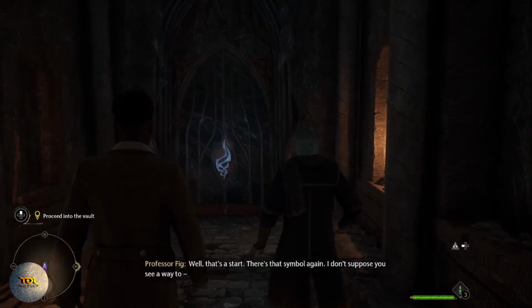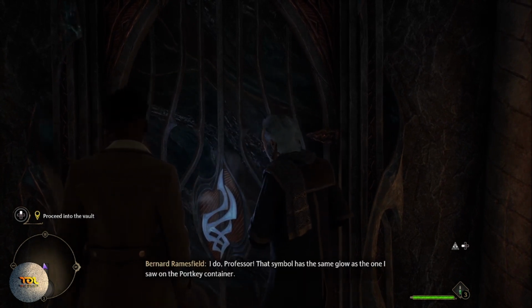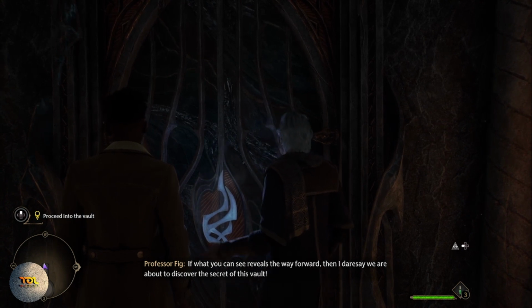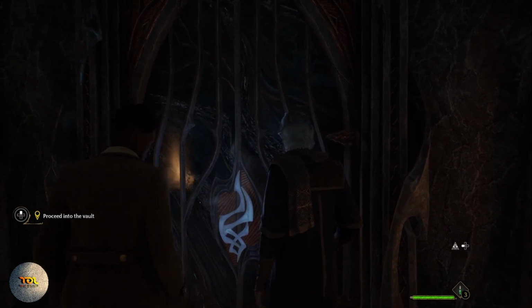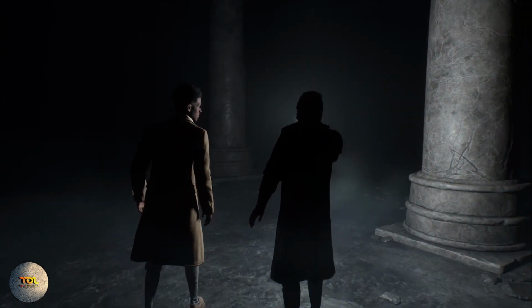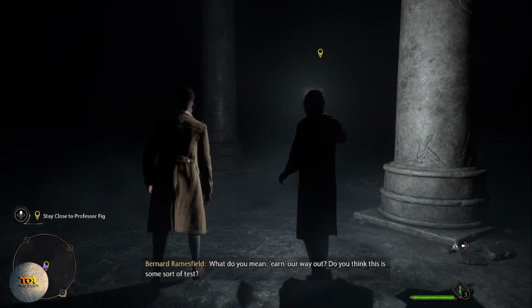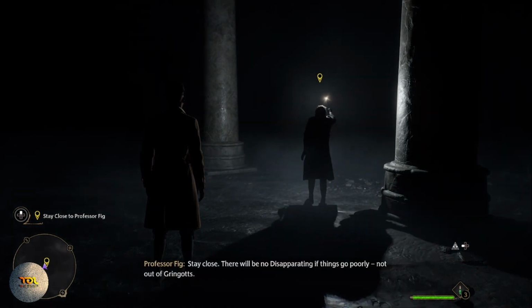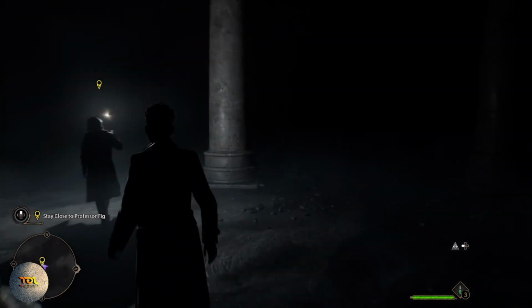A door. Well, that's a start. There's that symbol again. I don't suppose you see a way to. I do, Professor. That symbol has the same glow as the one I saw on the port key container. If what you can see reveals the way forward, then I dare say we are about to discover the secret of this vault. Lead the way. Revelio. Lumos. This is no ordinary vault. I suspect we will need to earn our way out of here. What do you mean, earn our way out? Do you think this is some sort of test? I do. But to what end, I can't say. Stay close. There will be no disapparating if things go poorly. Not out of Gringotts. Disapparating? That's a word I'm not familiar with.